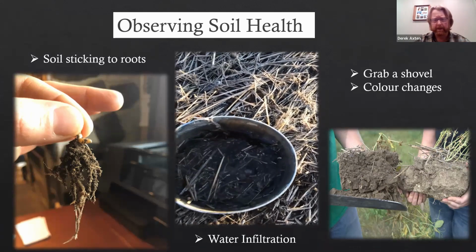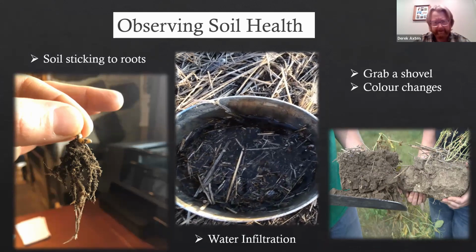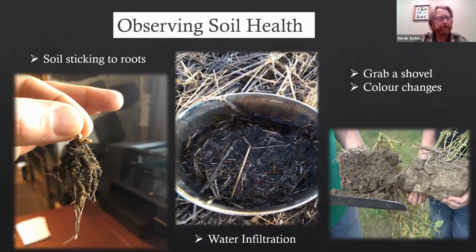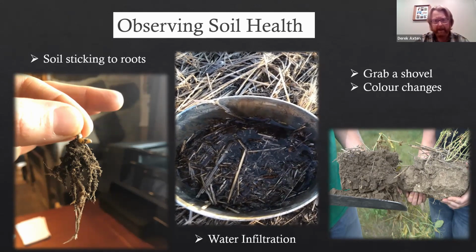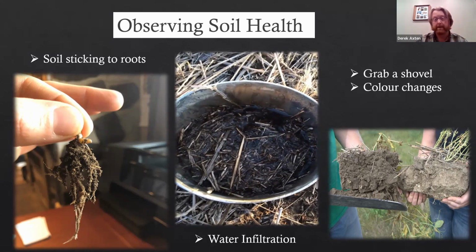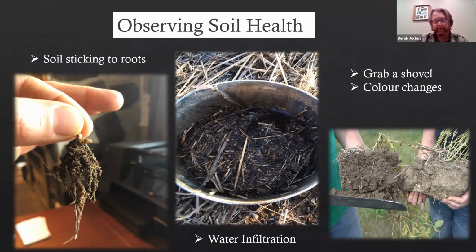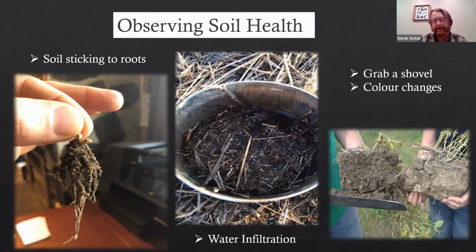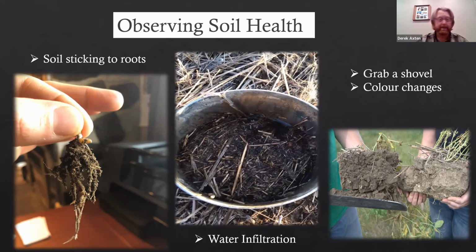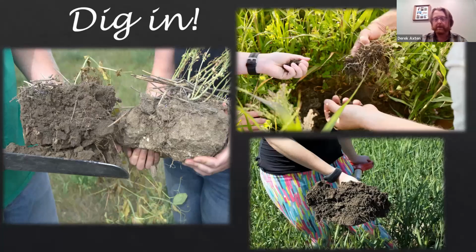Observing our results is a pretty easy thing to do. You don't have to have fancy tools. We don't need a microscope. We do a lot of infiltration testing. This is one we did a couple of years ago. One of the goals we shoot for is 2 inches in 9 minutes. On some of our better, more well-managed fields, we've been achieving that, which means we can handle any downpour. It doesn't seem like we get nice rain anymore, we just get angry rain when it does come, and we want to be able to capture that. And then just observing things like dreadlocks on roots and color changes in soil. The shovel is probably one of our best tools.